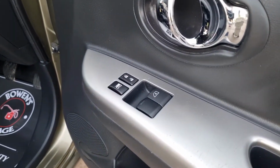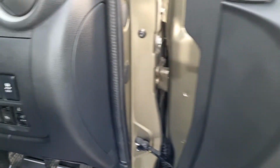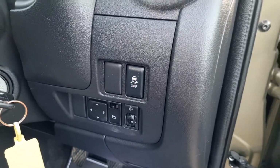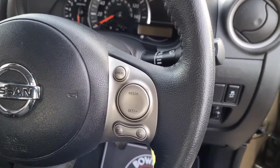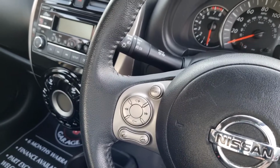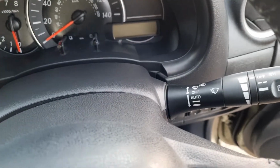Remote central locking. You get electric windows in the front, one touch on the driver's side. As we make our way in. Electronically adjustable door mirrors. Up onto the steering wheel itself, which is lovely and tidy. You've got your cruise control and speed limiter on the one side, and then you've got your Bluetooth controls on the other. It does have automatic lights, and it also has, as we look on the other side, automatic wipers as well.